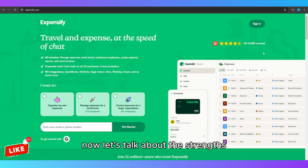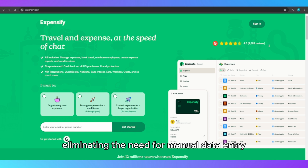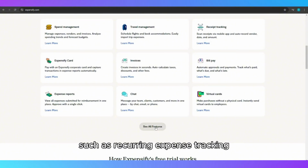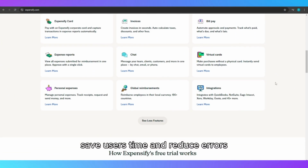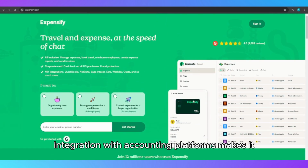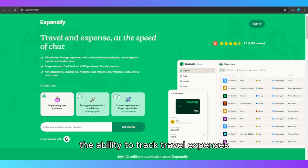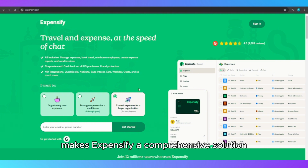Now, let's talk about the strengths. The Smart Scan feature is a major advantage, eliminating the need for manual data entry. Expensify's automation features, such as recurring expense tracking and automatic categorization, save users time and reduce errors. Integration with accounting platforms makes it a powerful tool for businesses, ensuring smooth financial reporting. The ability to track travel expenses, reimburse employees, and manage business spending in one platform makes Expensify a comprehensive solution.